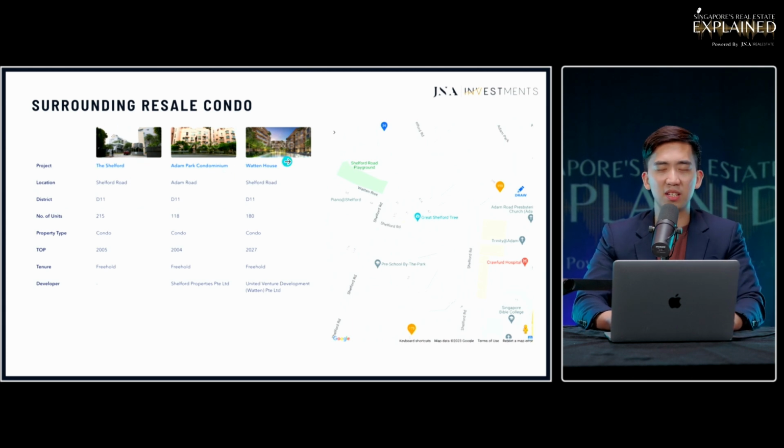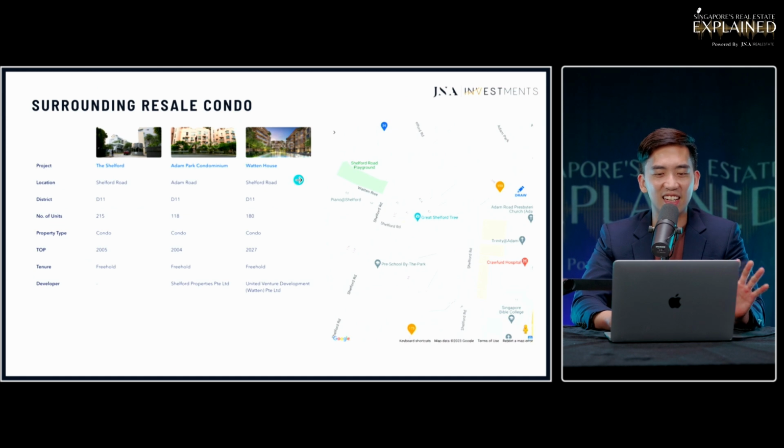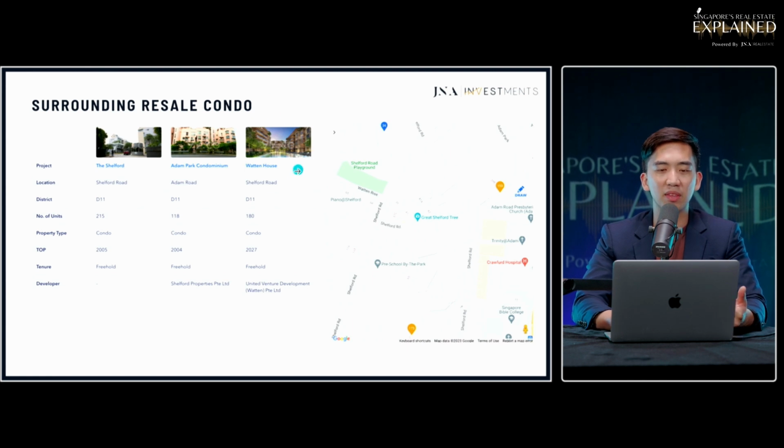But Watten House is a brand new kid on the block. And whether this particular unit will be able to withstand this competition, let's understand a little more.